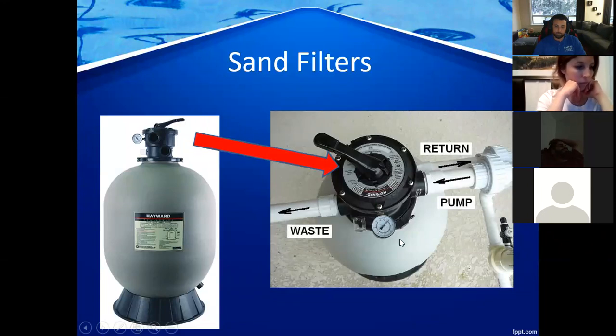You should never move the valve on top of the filter with the pump running. It is a very sensitive contraption, and you should be stopping the pump every time you move this valve. If any of you have ever driven a manual car before, think of it like pressing the clutch before you shift gears. You really want to stop the flow of water before you move this valve. So each time this valve gets moved for backwashing, please stop your pump.